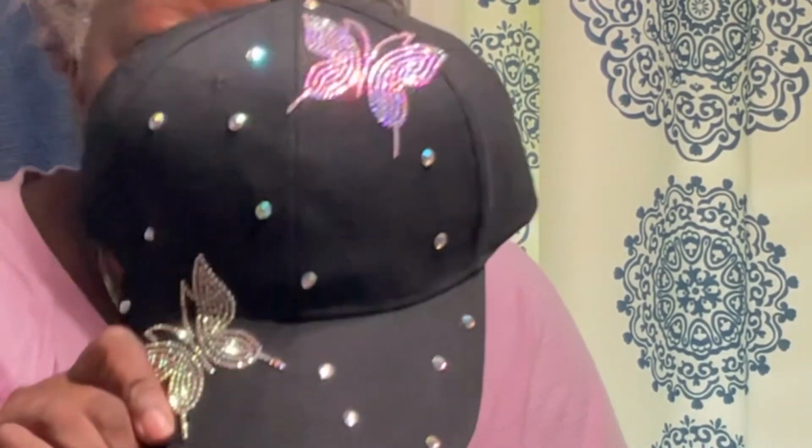All right? Well, I found my stockings and this beautiful hat, because it's summertime and sometimes I just don't want the hair down. I just want to pull it up. It's too hot outside and I need a hat, so why not make it a cute hat? And this was only $5.99.